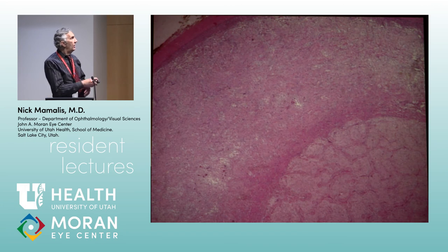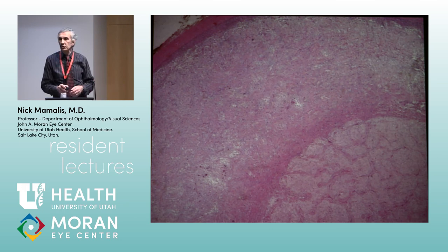And here you can see this is an optic nerve down here, a little bit of remnant normal nerve, and you can see right here this kind of hair-like astrocytoma growing within the optic nerve sheath.